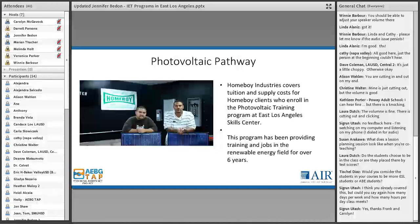The solar panel instructor and staff work really hard to cultivate a network of photovoltaic firms that consider the graduates as soon as they're done and hire them. The program has been providing training and jobs in the renewable energy field for over 6 years, so it's a pretty well-established program. As the field grows in renewable energy, so does the program, and the biggest challenge they find is having enough students to fill all of the available jobs that are out there in the community.